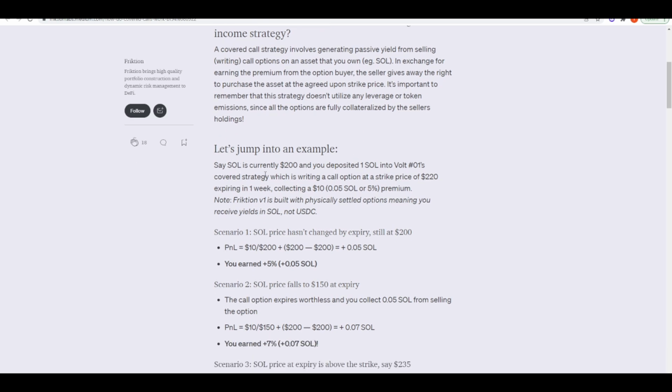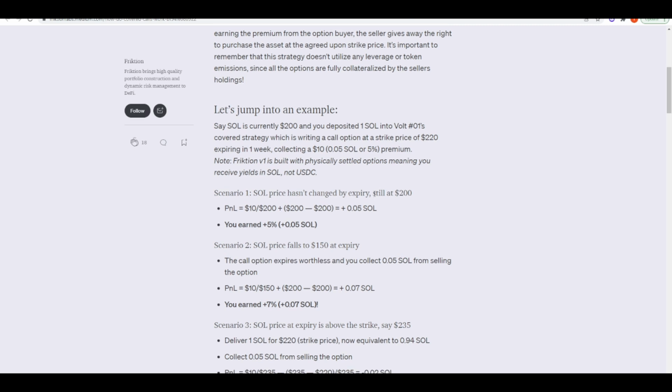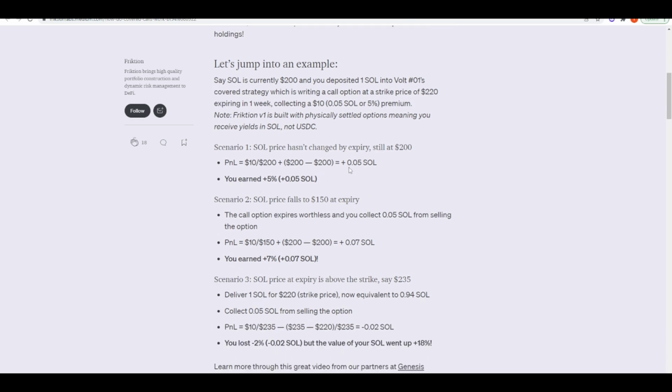Say SOL is currently $200 and you deposited one SOL into a covered call vault strategy, and it writes a call option at a strike price of $220, which expires in 1 week. When you do that, you are able to collect $10, which is 0.05 SOL, or 5% in premium. So when you sell an option, you receive premium in return. In this first scenario, SOL price hasn't changed by the time of the expiry, and it's still at $200. So your P&L is 0.05 SOL, so you've earned 5%, right?